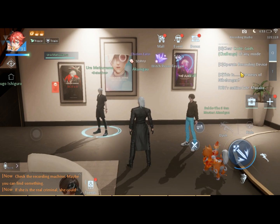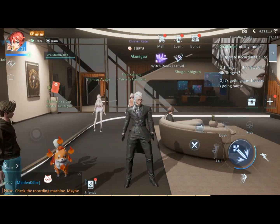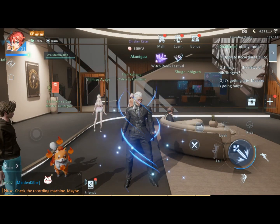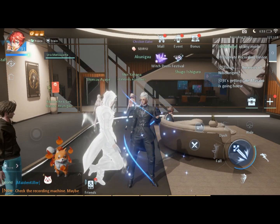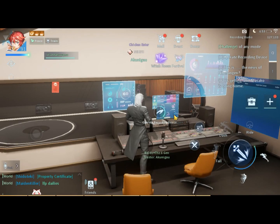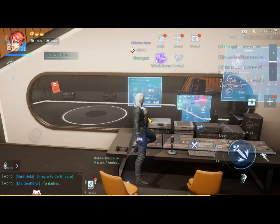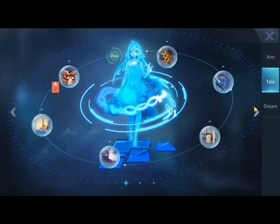And after submitting all the pictures, you will receive a new quest notification that you need to operate the recording device. So just go back inside the MV room and click on the panel in order to activate or receive the quest. Now, after receiving the quest, you can immediately contact Ava in order to proceed with updating all the clues.